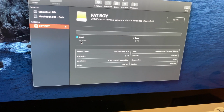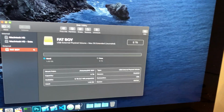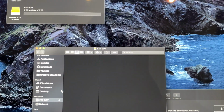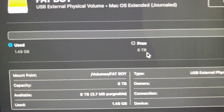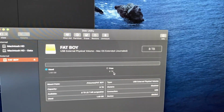Used 1.49 gig, apparently, given that it's empty. I don't really know how. Just double check that it is actually empty. It should be, it's just been formatted. Fat Boy, there we go. Absolutely nothing in it. Somehow 1.49 gig of it has been used. But anyway, 8 terabytes of unused free space to put all of our videos.